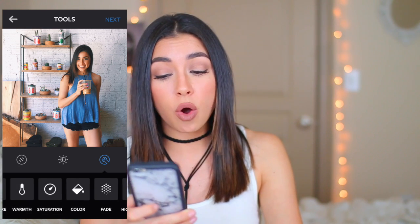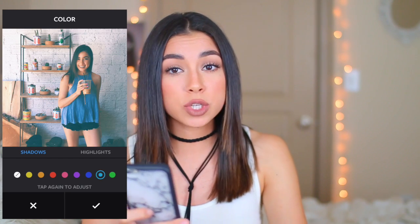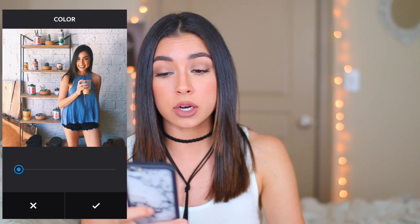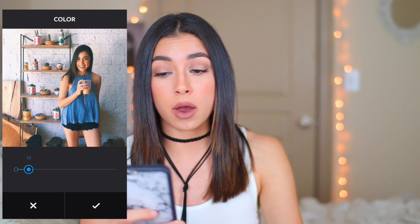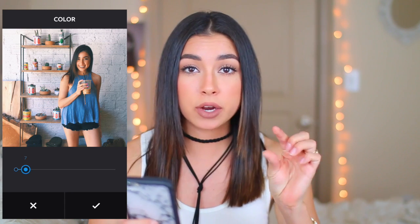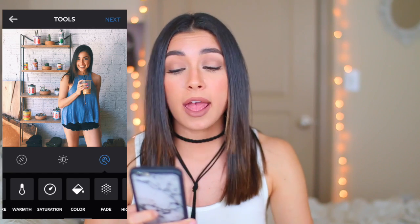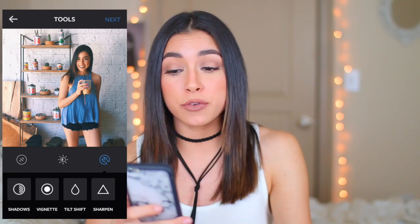And then something that I always do in my pictures as well, which I forgot to mention in ViscoCam, is I will always go to shadows. I'll put this blue right here, and I'll put it back down to about maybe 9. It really depends on the image, but I always put it very low for the shadows, but I will always use that shadow filter, and that's just another little secret I do for my pictures.